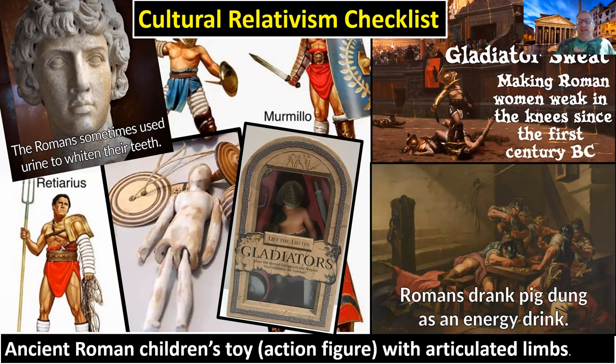Gladiator sweat was actually collected after a gladiator won a contest and was bottled as perfume. So you could actually buy gladiator sweat. And ladies, you could go home and put it on your body to try to get the pheromones, the hormones, to arouse yourself before you had sex with your husband.